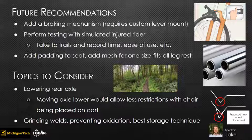Moving on to things that we want to consider. These are things that aren't necessarily necessary, but these are things that we think should be considered. First thing would be lowering the rear axle. This would move the wheels down and allow for the chair to be moved in and out easier. Right now, you would have to lift the chair over the wheel, and lowering the axle would make that process much smoother. And then lastly would be small things like grinding out more welds, coating the metal to prevent rusting and damage, and then what the best storage technique would be out on the trails.